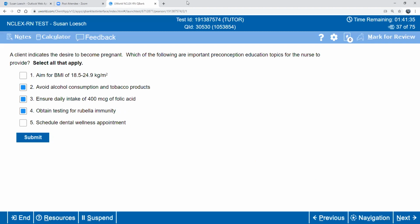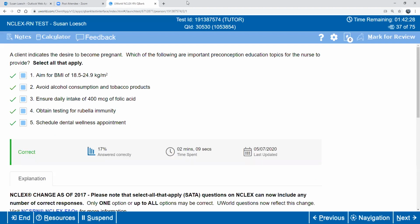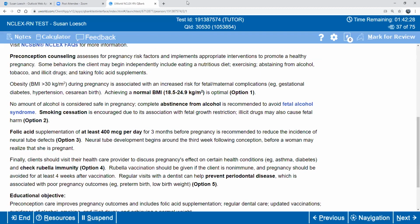What about aim for a BMI of 18.5? I think it's 24.9. 18.5 to 24.9 is normal, so you want to be in between that weight. I don't think you have to schedule a dental wellness appointment, do you? That's during pregnancy. Well, wouldn't you want to get them checked before? Yeah. Because once you're pregnant, if you have to have stuff done, it's hard because certain drugs you can't get. The babies just suck the life out of your teeth. Oh, look at that, it's all of them. Okay, good job.